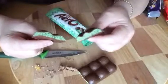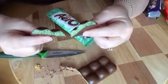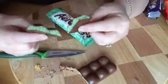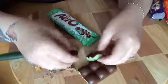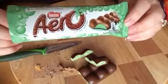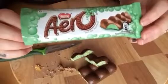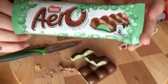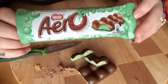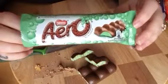So after a meal or anything sickly, or even if you feel like you've got a bit of an upset stomach, I find that this actually does work because it is mint. It is really nice. I can't advocate this chocolate bar enough. So if you want to go ahead and do the Nestle's Minty Aero challenge, then this is what they look like. That's what you have to ask for, and that's the calories in there. So I think I've done all the chocolate bars I need to do.